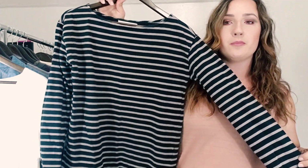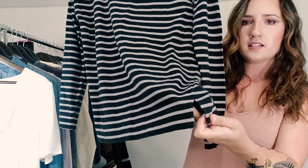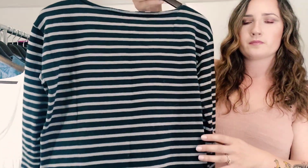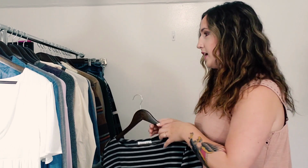This is a size small, and this is a boat neck, black and gray striped, very minimalist sweater top. It's also got the side slits. You can just feel the thickness of this sweater. You can always tell Everlane is quality. This brand makes a lot of pieces that I would consider minimalist and also for capsule wardrobe, and people buy this brand because it's going to last a long time.